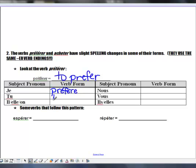The tu form is exactly the same. Tu préfères. First accent is the aigu, second is a grave, so the second accent from the infinitive changes. Il, elle, on, to say he prefers or she prefers, is the same. First accent, just like the infinitive, the second accent changes to an accent grave. Now the nous and the vous form follow suit with the infinitive. So in the nous form, to say we prefer, nous préférons, we'll have two accents aigus. Same thing in the vous form.